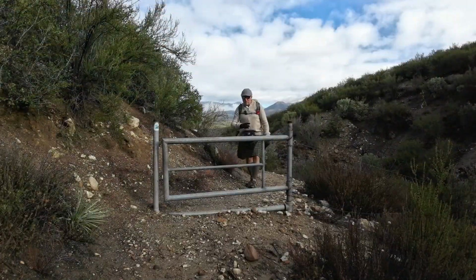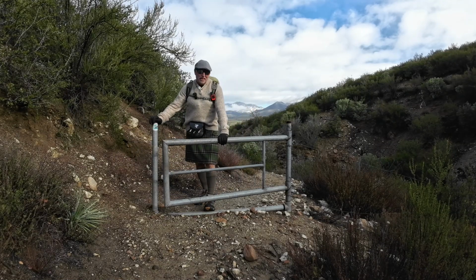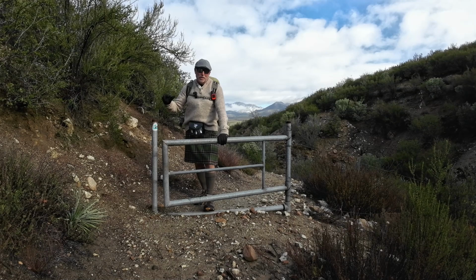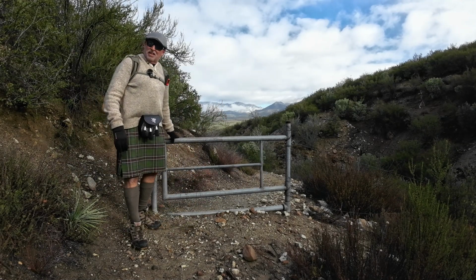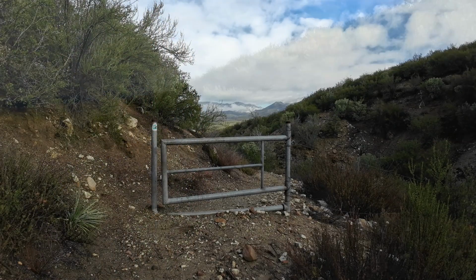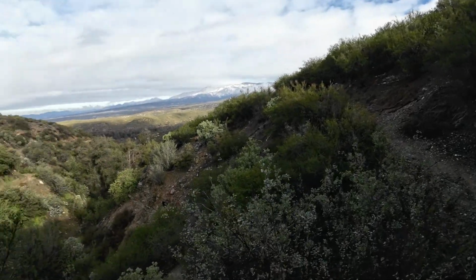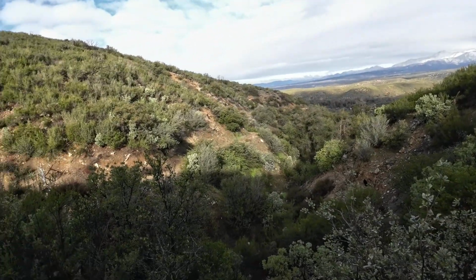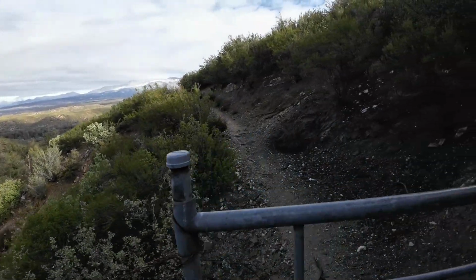Well, here's the first gate I've come to. Technically, it's the second gate because I passed through a gate right when I started up the trail. There's several of them here to keep the cattle back along the P.C.T. And here's another gate along the P.C.T. The other one I just passed was right over there. Actually, it's right over there. So you get to go through another one, it looks like.